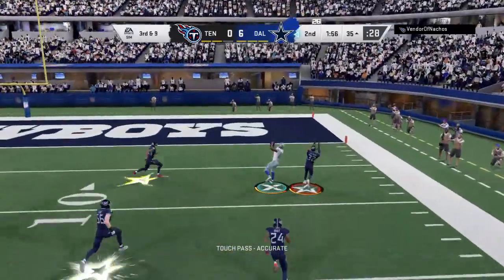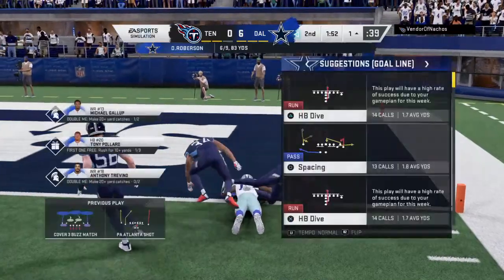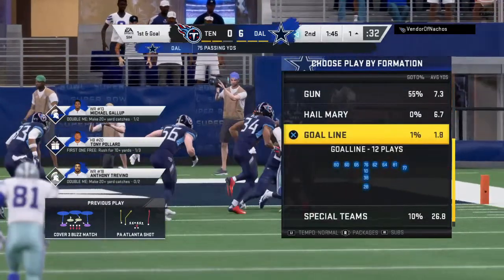Back to throw. Roberson. And he's able to hook up with Michael Gallup. And he doesn't quite make it, taking it within an eyelash. Dropped at the 1. They're able to convert on third down, and that sets up a 1st and goal.